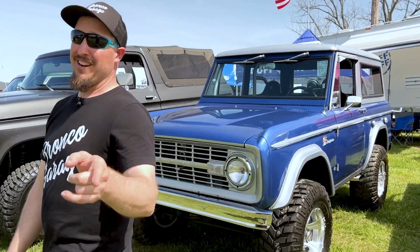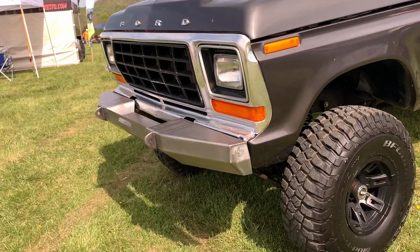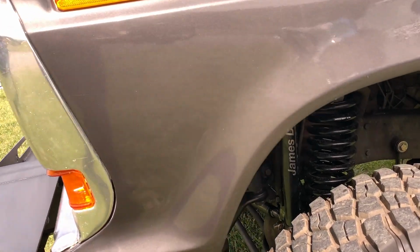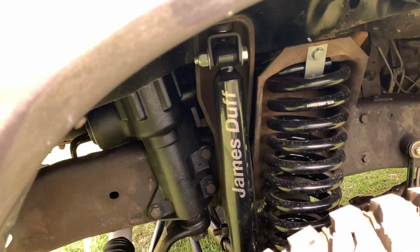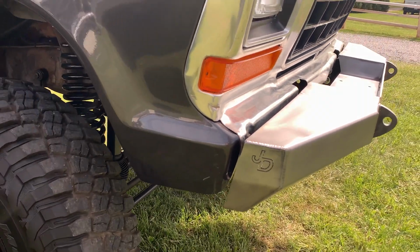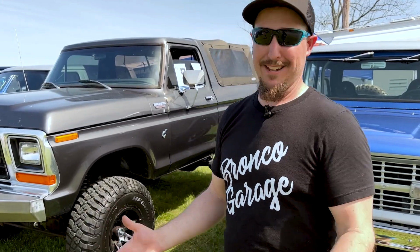Now, there's another one I really wanna show you. Check this out, a 1978 Ford Bronco, 35s, 6-inch, brand new James Duff lift, and it's got the James Duff front bumper as well. That's a winch plate bumper, very, very beefy. You can get it with or without a hoop and side kickers.